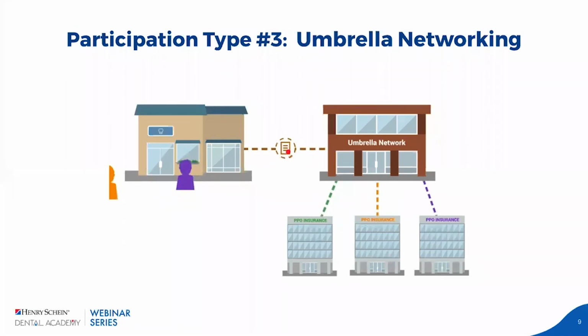And then when you join an umbrella network like Dynamax or Connection, you obviously know that they have their own fee schedule. That's probably why you credentialed with them. However, what happens when you join an umbrella network is they turn around and shoot your information out to all the PPOs under their umbrella. And so you may now fall in network underneath a group of PPOs. They'll all be funneled through that umbrella network's fee schedule. So in this scenario, let's say you're now credentialed with 3 insurances, MetLife, Cigna, and Principal, and they're all being funneled through Connection Dental. So what does that mean?